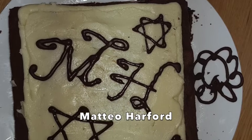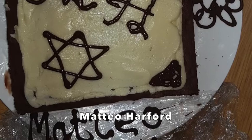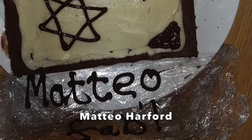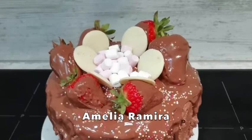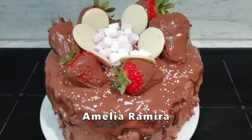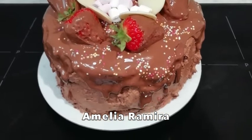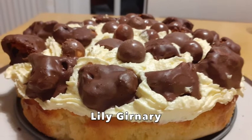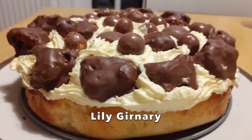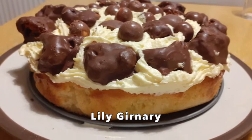Matteo Harford has beautifully decorated his chocolate cake with very careful chocolate icing, and he's even managed to spell out his name. Amelia Ramira has made a chocolate cake coated with white chocolate buttons, marshmallows and strawberries dipped in chocolate. Lily Ganari has made a honeycomb cake with very, very carefully placed bits of honeycomb surrounding the top.